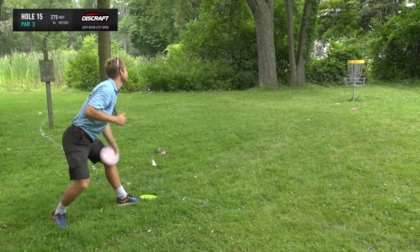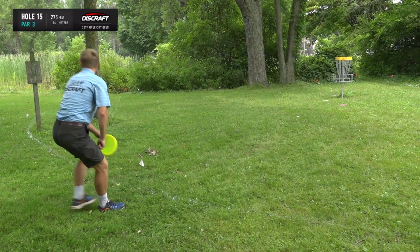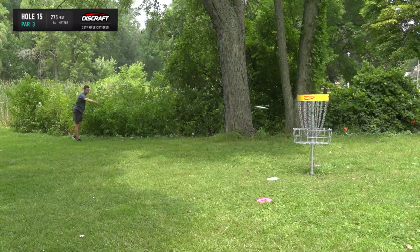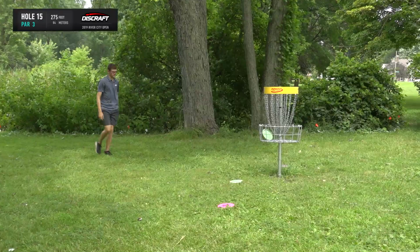Looks like this, Reed. For some reason this is one of my favorite holes on the course. I don't know why. Great putt, Reed. Oh, he got me. That looked amazing. Yeah, I thought it was in. You don't see that often on these baskets. No, they're the 28s, right?